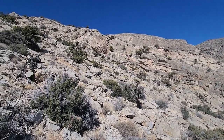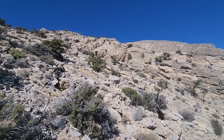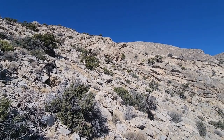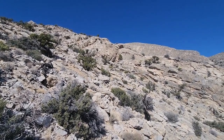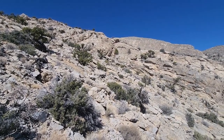Okay, I've got about an hour and a half to get up to the southeast summit. That's my turnaround point if I don't make it up in an hour and a half. So let's just see what we can do. You definitely don't want to run this thing.